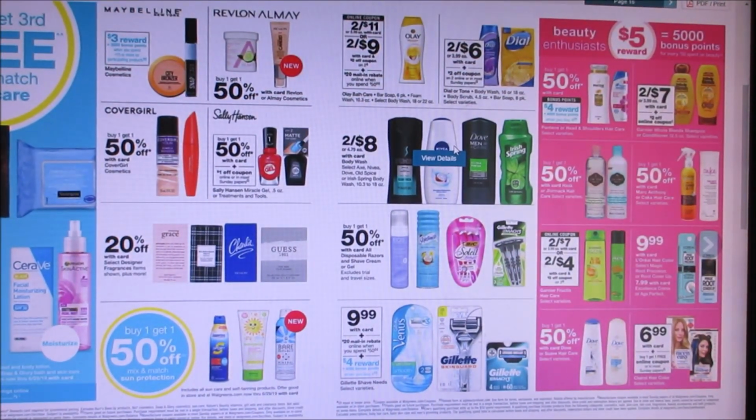So that is it for the Walgreens ad preview. It's not the greatest haul or greatest week, but hey, there might be some deals I still want to share with you guys, and I'm hoping there's some secret deals that we can find. So just want to give you guys a heads up on that.